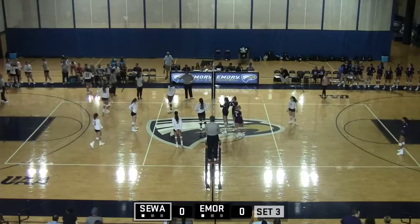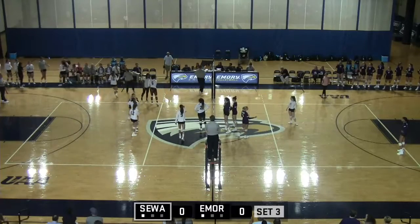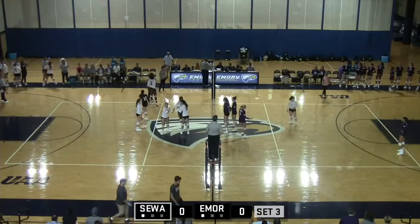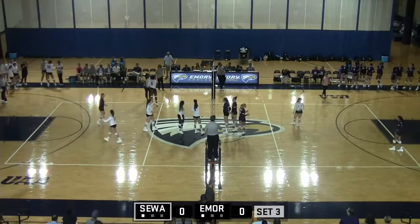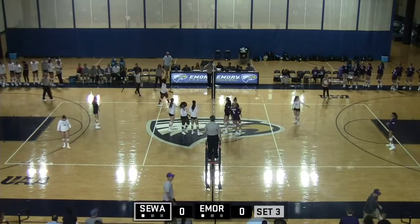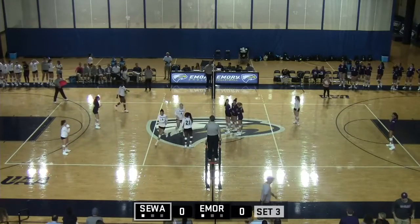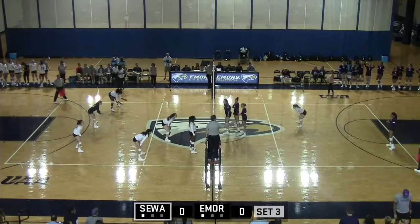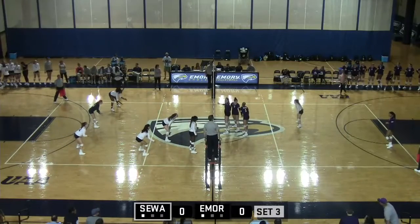It'll be number 15, Constant Connolly, back to serve for the Tigers, and they have been impressive. 25-17, they really grabbed hold of set 2 and did an excellent job.